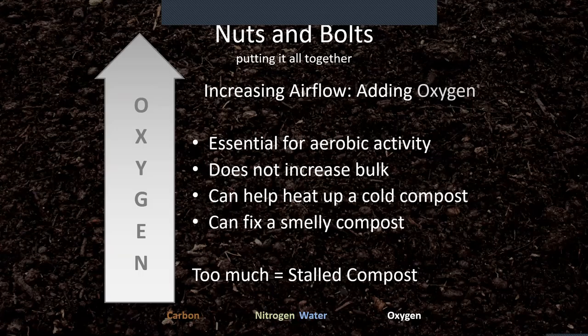If your compost has stalled, and the moisture and the mixture is right, try turning it. If you don't turn it, because you're missing oxygen, even if the carbon and the nitrogen are right and the moisture is right, it's going to smell anyway, because the lack of oxygen is going to contribute to an anaerobic compost. Anaerobic composting is funky. You can fix a smelly compost by turning it more frequently.